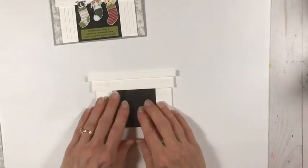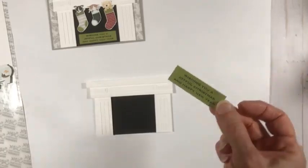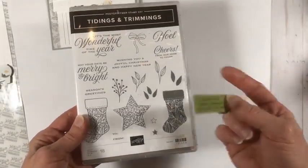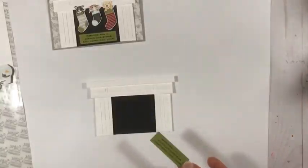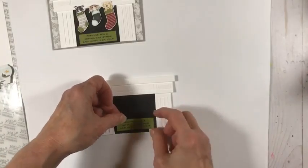Okay, look at that. Okay, so fun, right? So we've got our base. We're on the way here. So now I'm going to grab my sentiment. Now this comes from the Tidings and Trimming stamp set. This is in the annual catalog, so it's not going anywhere, at least not for now. And I'm just going to lay that down here.